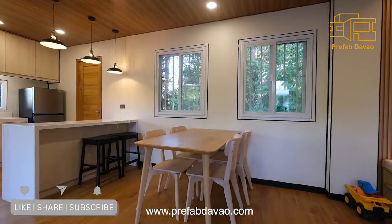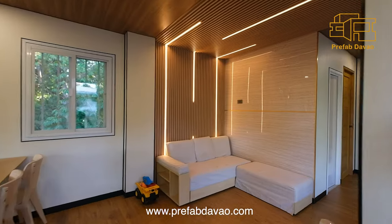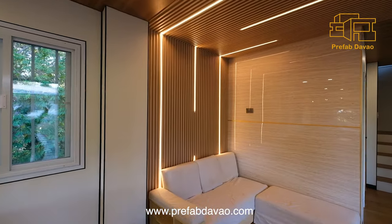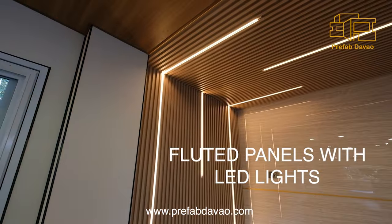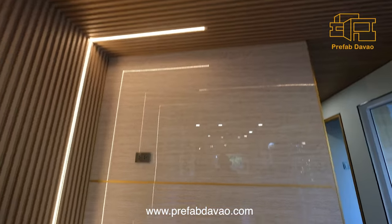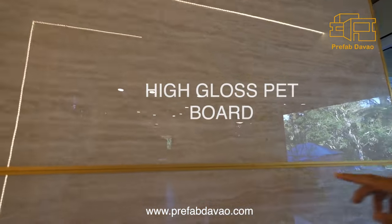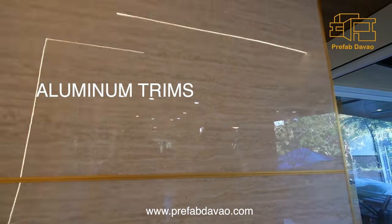Ito yung dining area nila. 4 to 5-seater. Actually, pwede pa yan 6. Tapos dito naman sa living room. These are fluted panels with LED lights. Tapos ito yung bato. This is actually a high-gloss PET board with aluminum trims.